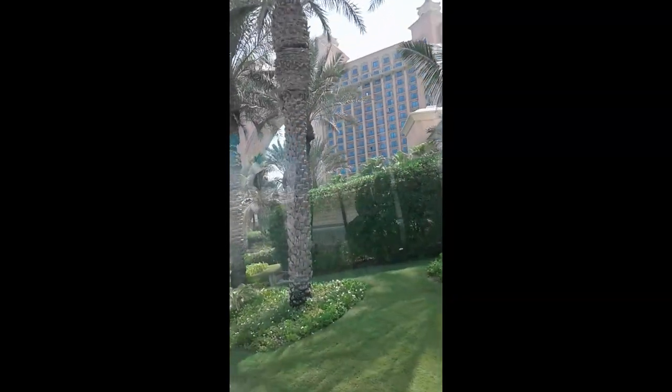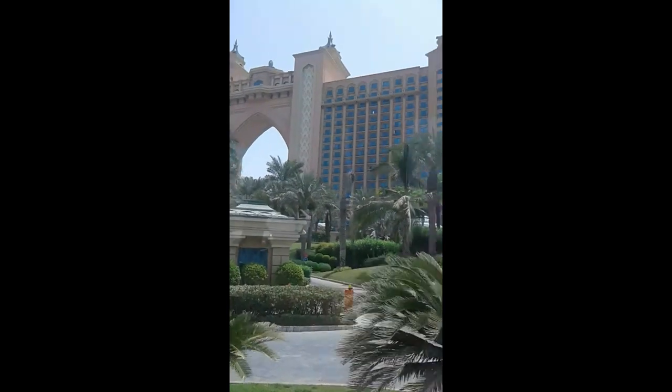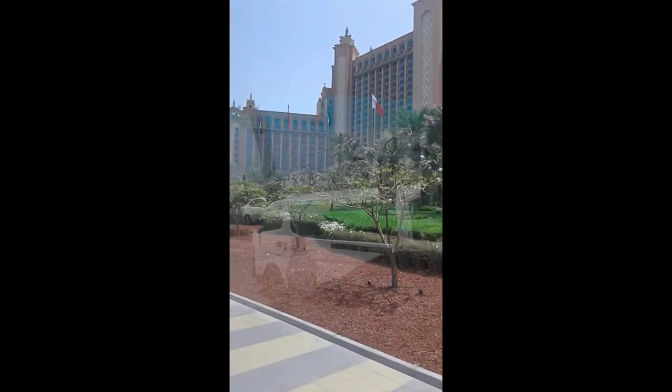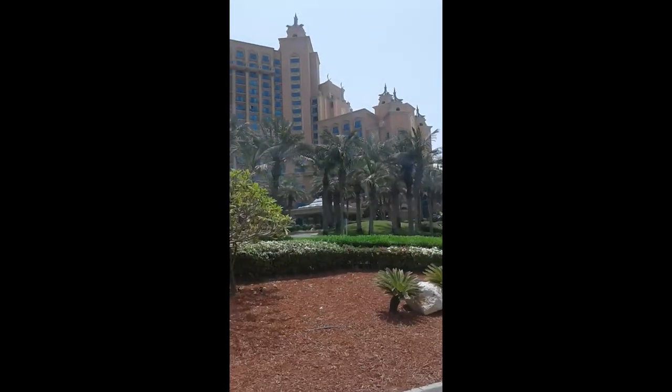So we can't go there to take a picture? No, actually it's not allowed. Especially buses are not allowed. Only these tourism buses are not allowed here. Small private cars, for people staying inside or Lost Chambers workers, can park here, but buses are not allowed.